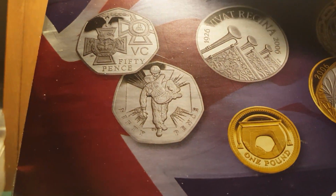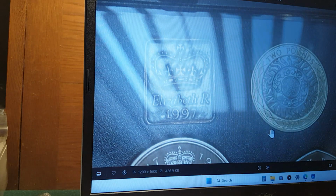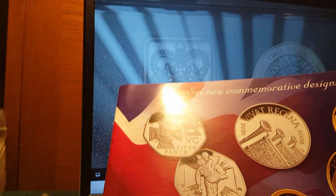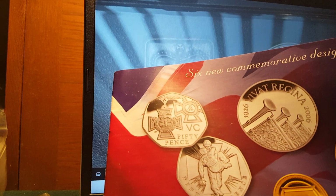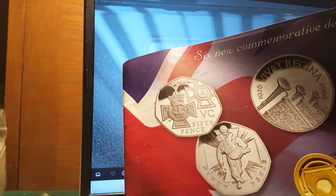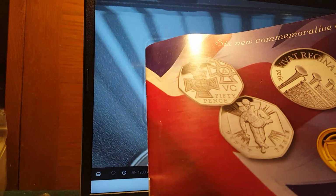The new United Kingdom coins for 2006. Now look at that. Now, do you see the difference between this and what you're seeing in this picture? Do you? That's what we all should have. And then you can't get round this BS.